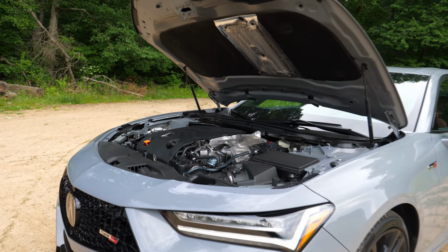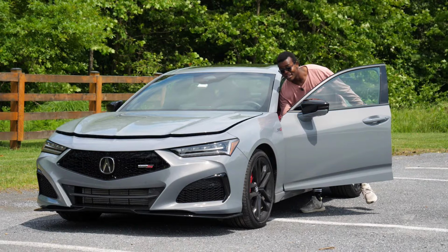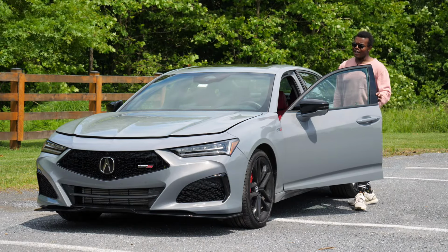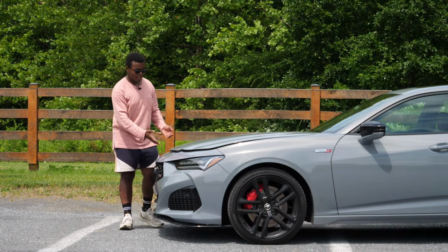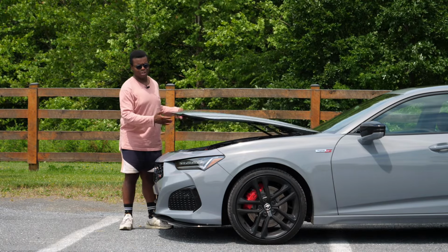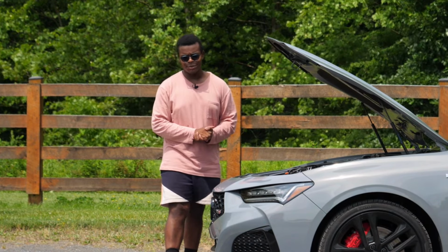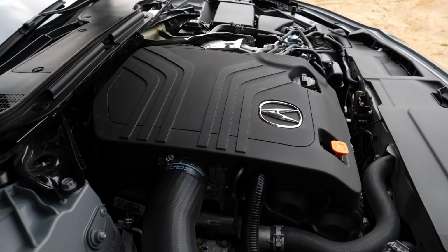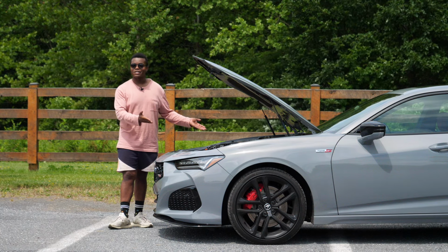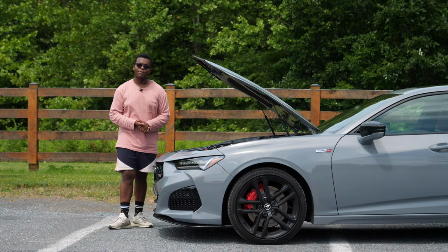It's a V6 turbo that's shared in the MDX Type S as well. This is the motor that I like. Underneath this deceivingly long hood is what I call Acura's $10,000 engine. If it's worth 10 grand to you, I'm not quite sure, but it is to me. Welcome to the new era of the J-Series V6 from Honda. In this case, this is the J30AC, a new engine that's specific for the Type S models.